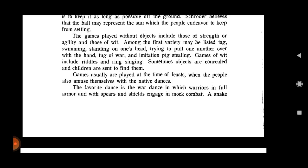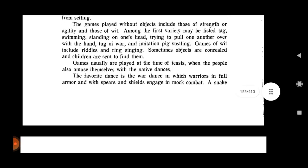Games include those of strength or agility and those of wit. Among the first variety may be listed tag, swimming, standing on one's head, trying to pull one another over the hand, tug of war, and imitating pig stealing. Games of wit include riddles and ring singing. Sometimes objects are concealed and children are sent to find them.